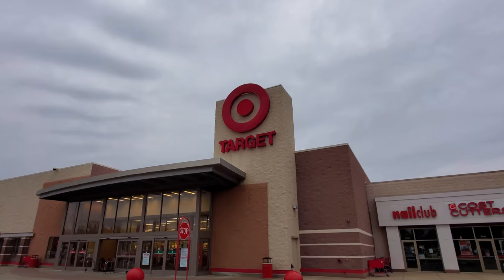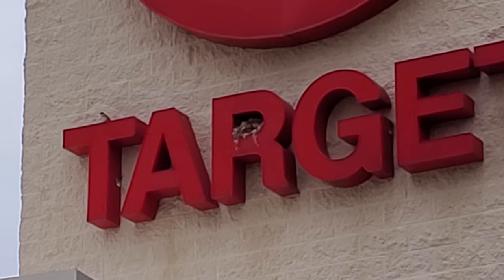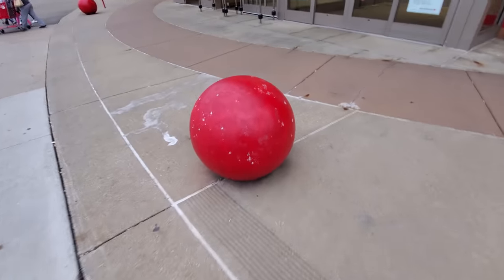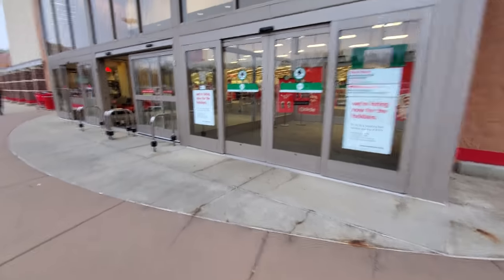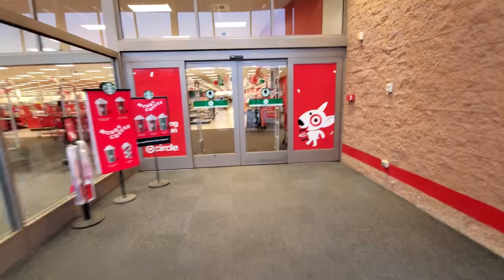Alright guys, we are in Massillon, Ohio this afternoon, and if you don't recognize those red carts, we're going to Target to check out some Christmas awesomeness. But first, look at the R. There's a bird's nest in the R. Excuse me, large red ball. Alright, let's go in here and see what kind of awesome Christmas stuff we can find. There's our doggy.